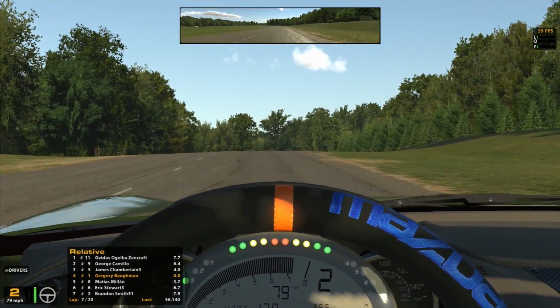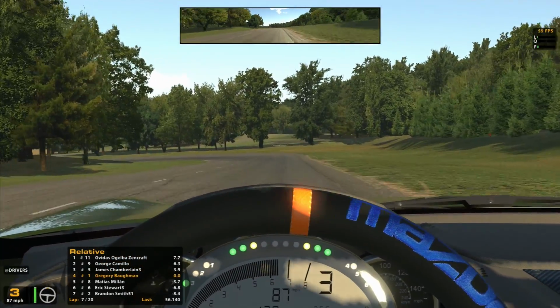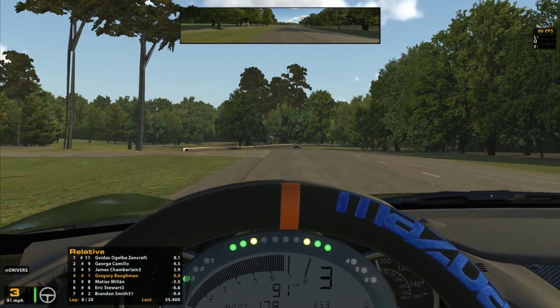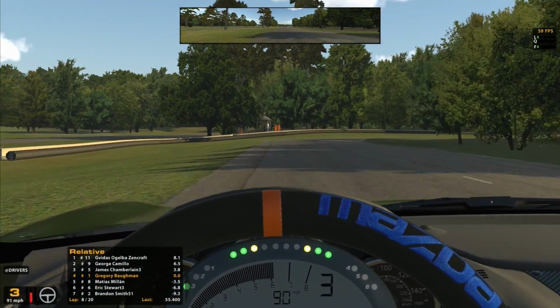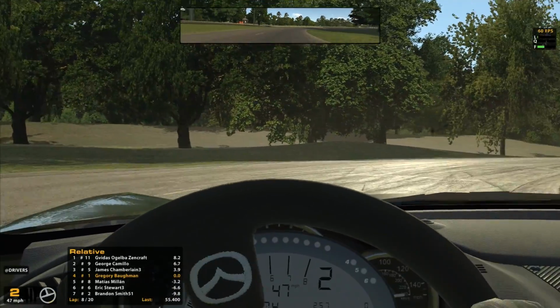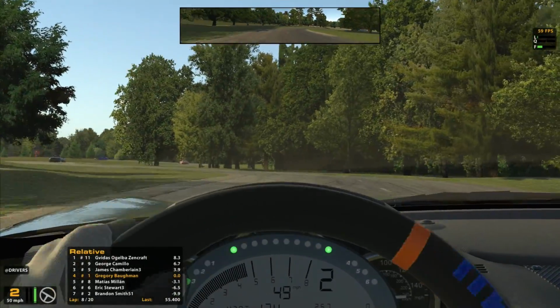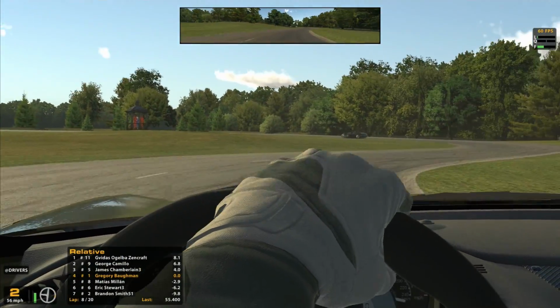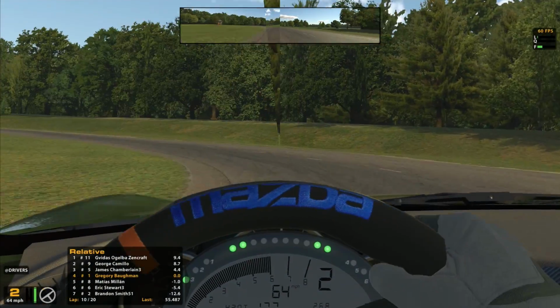56.1, not a terrible lap, but I certainly think we can do better. And we did do better, 55.4. So our front runners here are just fast, man. I'm running about as well as I've done, and they're just walking away. And I'm starting to lose out a little bit to the guy behind, so don't feel great about that. Now he's only a second back.